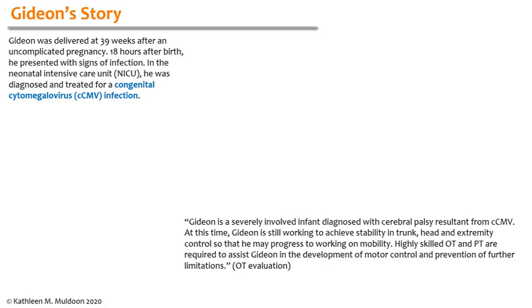This is an OT evaluation from several years ago now, but many of the items pointed out here still remain true, even though he is just over 6 years old today. He is a severely involved child who's diagnosed with cerebral palsy resulting from congenital CMV. At this time, Gideon is still working to achieve stability in trunk, head, and extremity control so that he may progress to working on mobility. Highly skilled OT and PT are required to assist Gideon in the development of motor control and prevention of further limitations. And that's his OT evaluation.